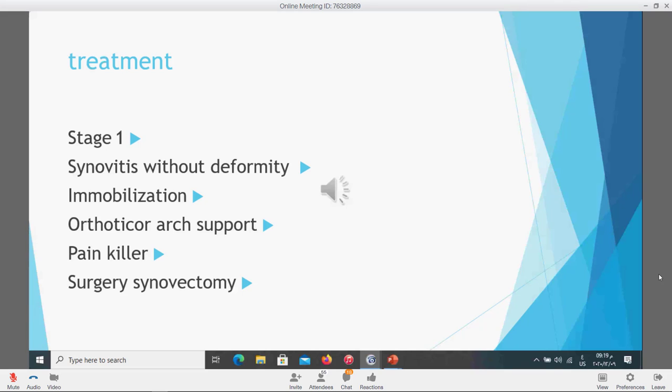تحتاج about three weeks if it's just fibrous attachment or just synovitis and that's all. Sometimes we need a painkiller injection of the steroid, but if it is permanent and no benefit of conservative treatments, we go for the surgery in form of synovectomy.